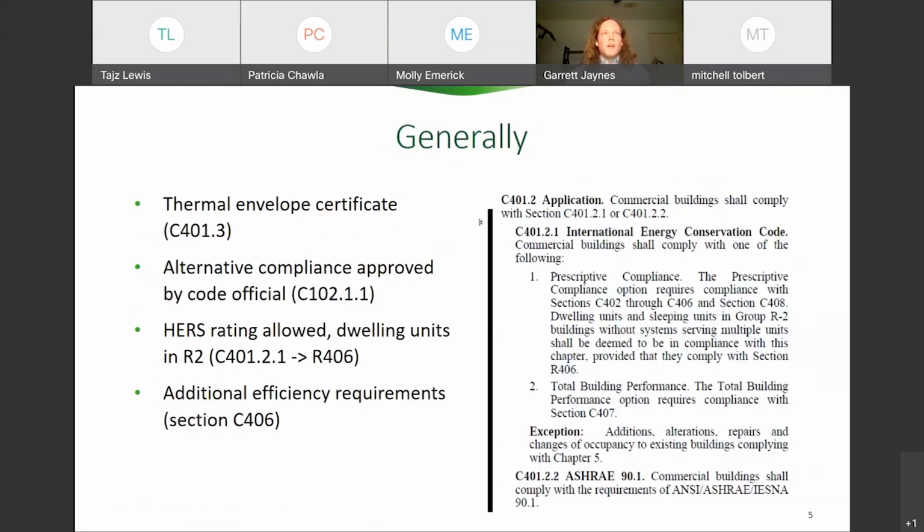So some high-level changes that I wanted to discuss. These are also kind of starting in different places in the code, but high-level things. Thermal envelope certificate. So this is C401.3. This is new in commercial. It was previously in the residential code. It is just stating that you have to permanently affix your envelope information to a place within your building somewhere. So somebody coming along later in the life of the building can go to this specific area and say, like, this is the makeup of the walls, these are the U-values of the windows, this is the SHGC of the windows, so that all the information that you can't really see once you've got your wall constructed is available to building management or whoever may need to see it. Just good to have that in place.